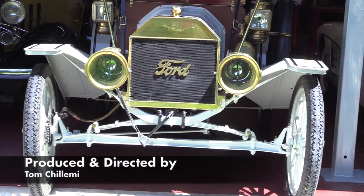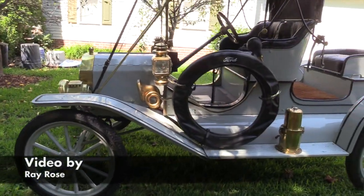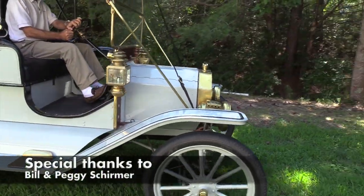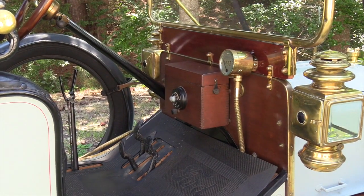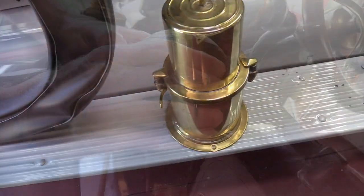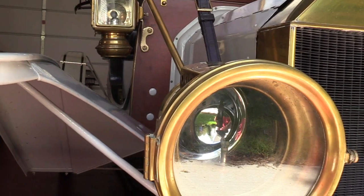The first Model T was unveiled on October 1st, 1908. A 1909 Model T will be featured at Wings, Wheels, and Keels on Saturday, September 29th at Hummel Airfield in Topping. This brass-era Model T of Bill and Peggy Schirmer of Mary Point was built in the first year of production. While some of its parts are newer, it's still pretty authentic.